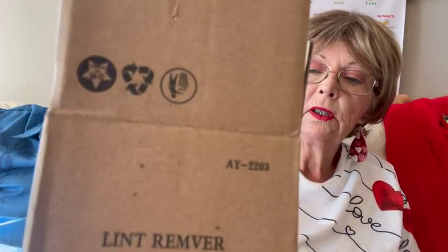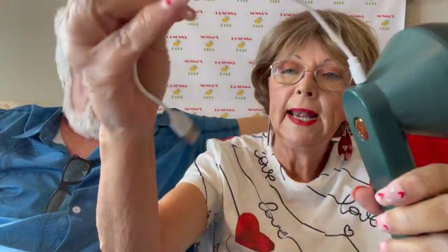Next, I'm going to show you. Oh, I left it in the other room. I'll be right back. Okay, I'm back. I had put it in the charger overnight. They call this a lint remover, but really it is a hair fuzz remover. And it looks like this, okay? And it comes with the little charging thing.